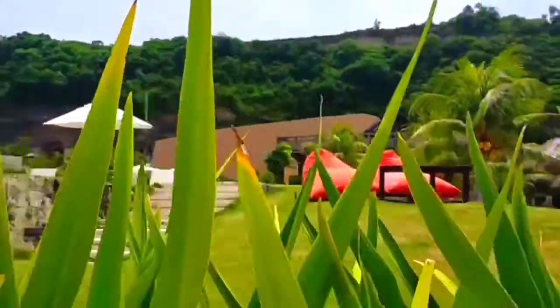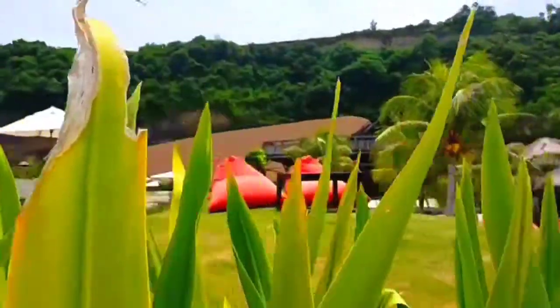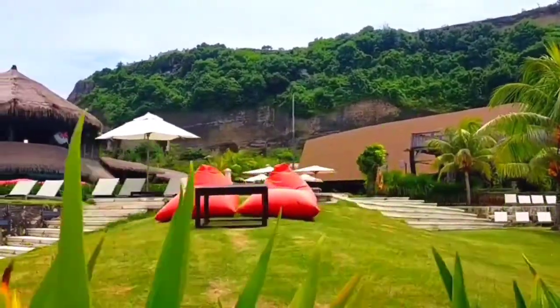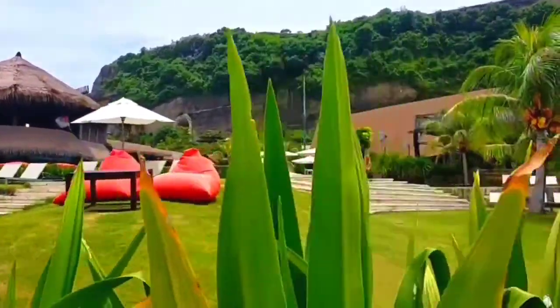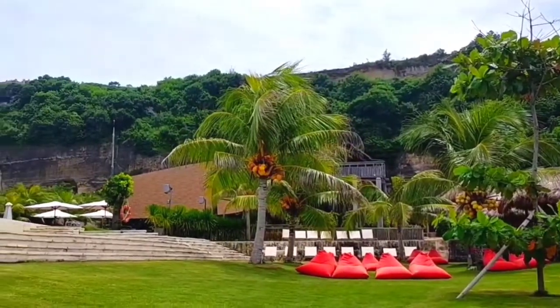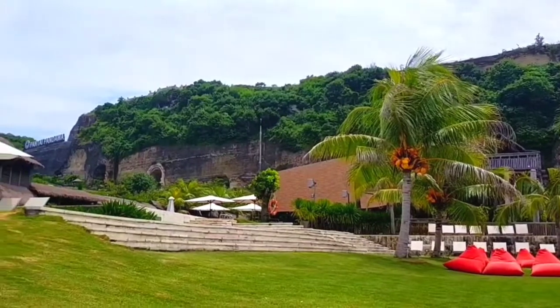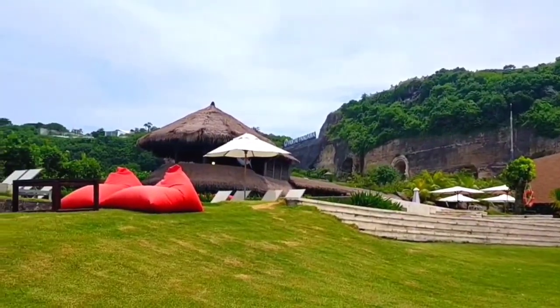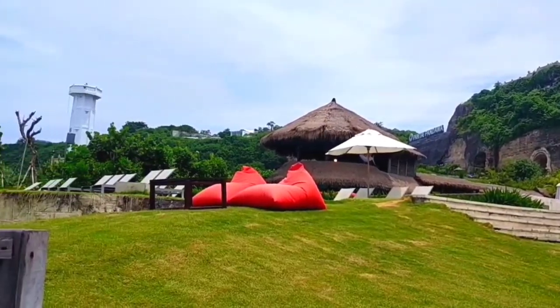Okay, you see in the video, that is the restaurant. Very nice garden, and this is the restaurant exactly beside the beach. And usually before the corona pandemic, this restaurant was always full because it has a very beautiful garden and is a very nice restaurant. But you see in the video, there's no one there. It's very quiet.